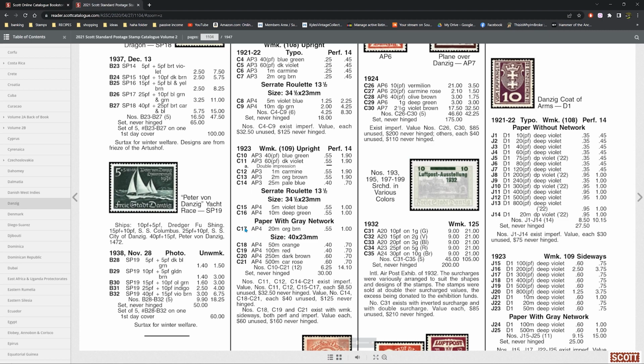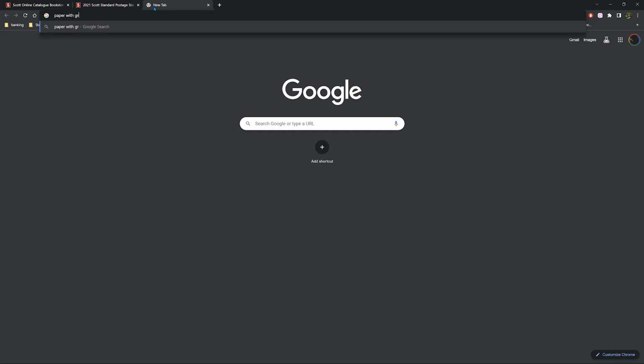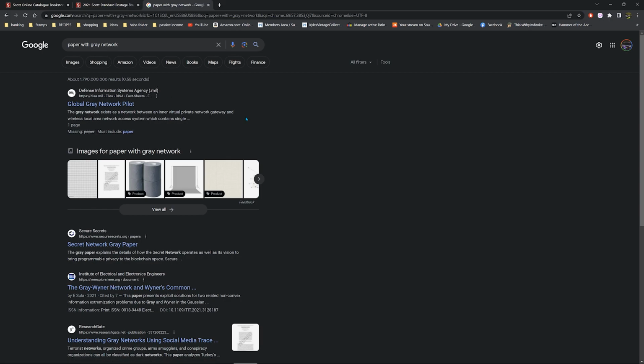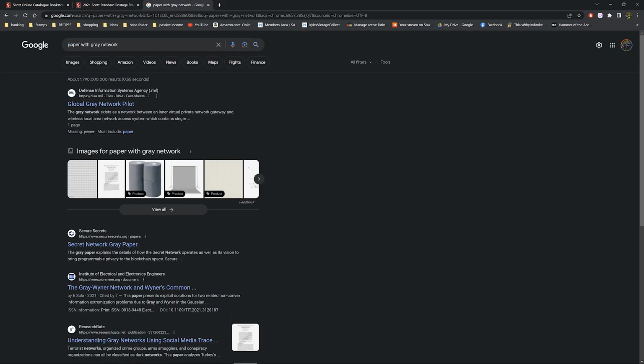So, yeah, we got ourselves a number C17. Cool, I'll actually get to label this guy. 20 marks, orange brown. Ours is used, so $1 cat value, so it's a 10-cent real-world value stamp, so nothing crazy. And I don't know what this paper with gray network is. What is that? What does that mean? Oh boy, bunch of baloney.